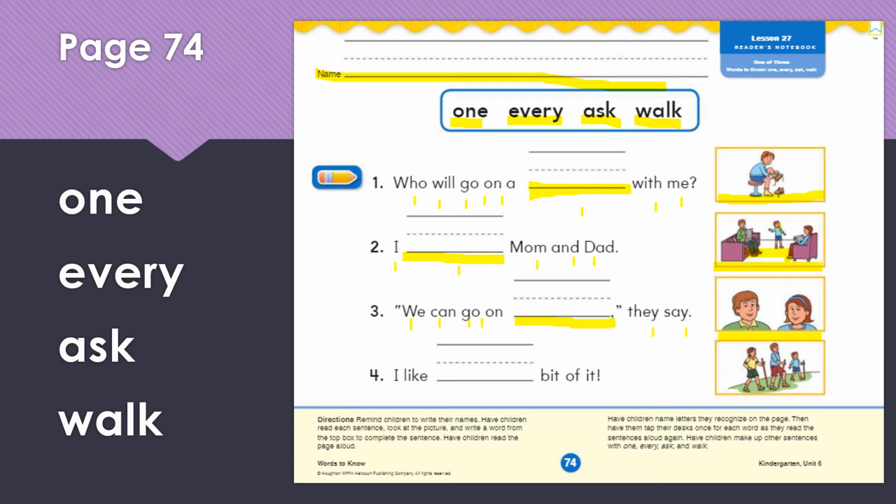Write it right there. And our last one right down here, our picture, where it looks like everybody's walking. Oh, they're going on a long walk because they have walking sticks, huh? All right, let's read our sentence number 4. It says, I like blank bit of it. All right. I like one bit of it.